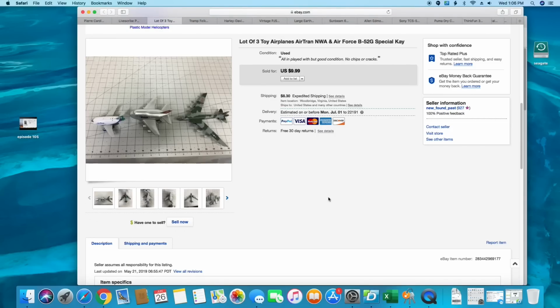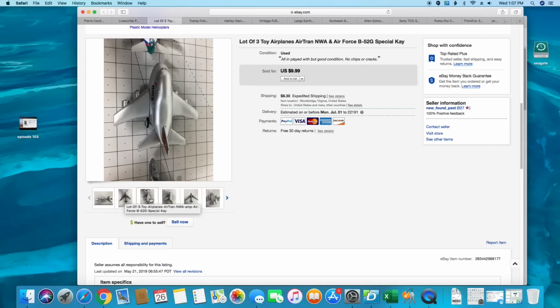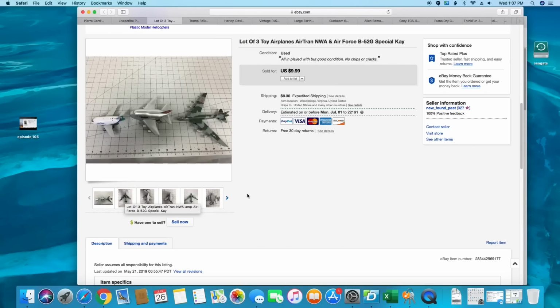So next up, a lot of 3 toy airplanes. One of them is an AirTran Airways, one NWA Airways, and one just an Air Force B-52G Special K. Woohoo! Special bomber. I got these in one of those job lot bags. I wasn't even going after these planes, I don't believe. It's been a while. But less than a dollar in all 3 of these. Still pretty cool planes. The bomber was a metal one. The NWA one was a plastic one. And so was the AirTran Airways. So yeah, lotted them all up just to get rid of them. Had them listed for $9.99. Someone hit me with an offer of $7, and I accepted $7 plus shipping. Out the door, out of my storage bins.